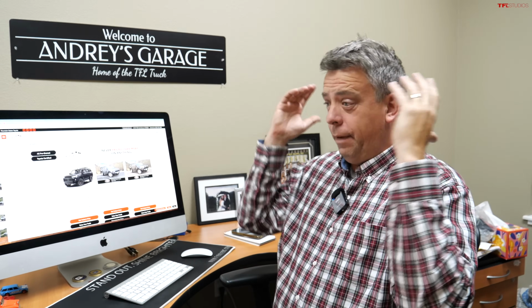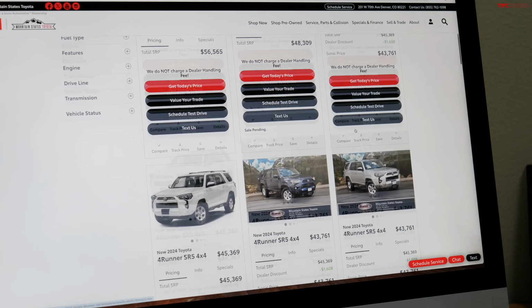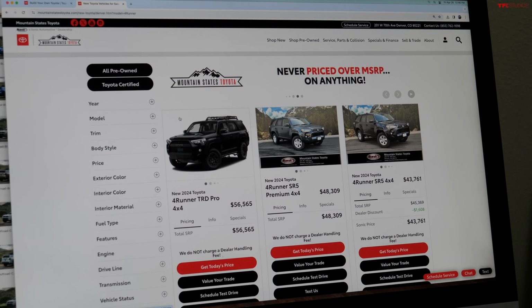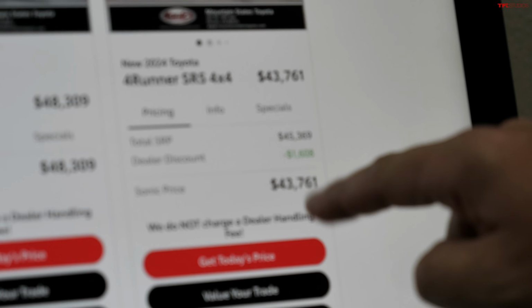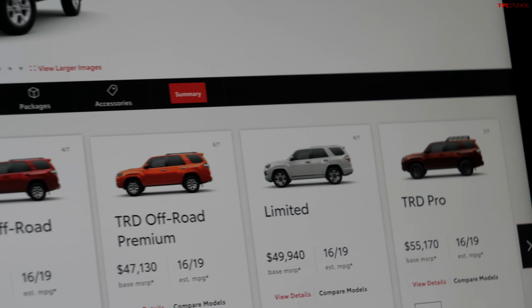Well, there you have it. It's really cool to see all those 4Runners available for sale as we speak. And here's another quick overview here in my office. Yep, you can see all of the 4Runners that this particular dealer has. They have 97 of them in the system, brand new. And you could see some of the dealer discounts that I was mentioning while I was there. And here's Toyota.com.